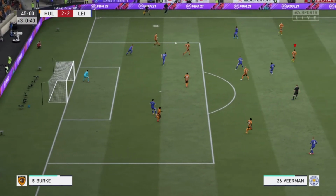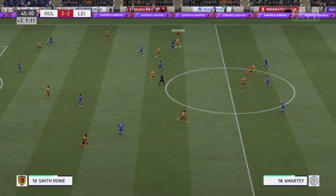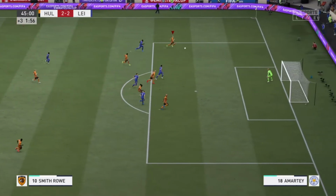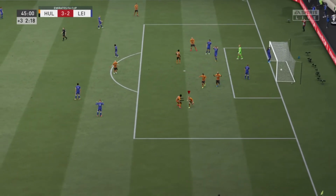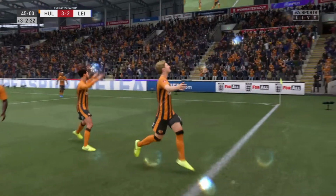An alert piece of defending. This might be the perfect counter-attacking opportunity. End product or not. Real chance. And a goal to re-establish their advantage. Just look at the celebrations.